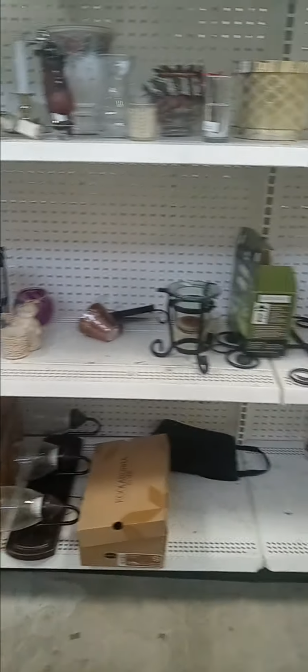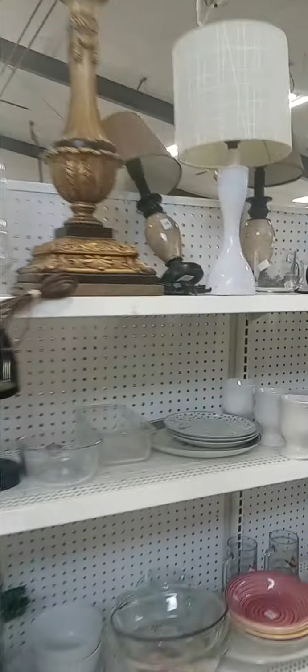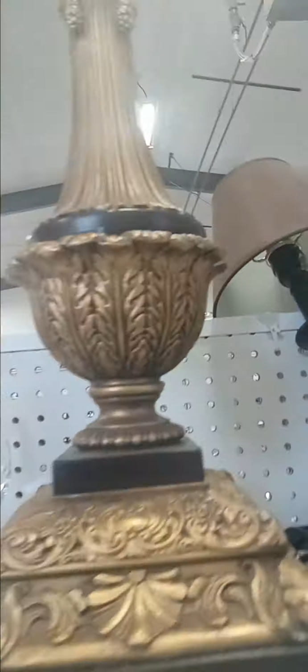Some of the items here. Little lamps up here. These are cute. They're $4, guys. The other one is over there. And then you have this one here. Dishes over here.